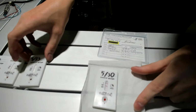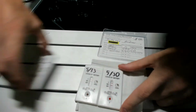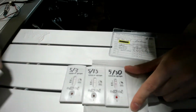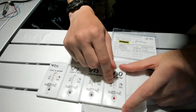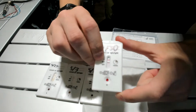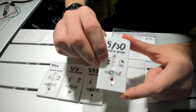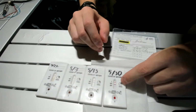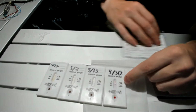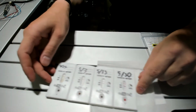It's now 5/30, and I'm taking another antibody test just to close that loop. You can see that the IgG line has already shown up, and there's still that faint IgM line. Technically, you need to wait the full 15 minutes for confirmed results, but in this case, you can see that already.